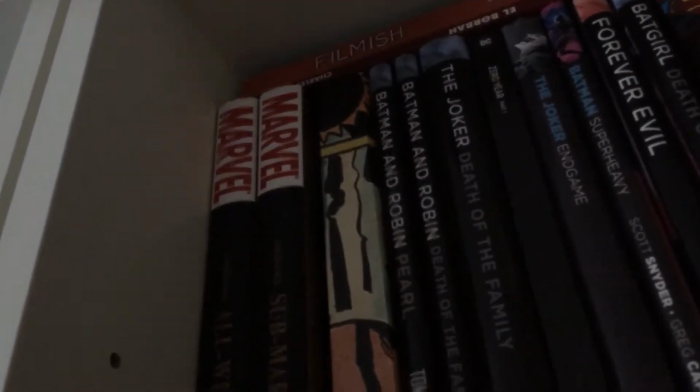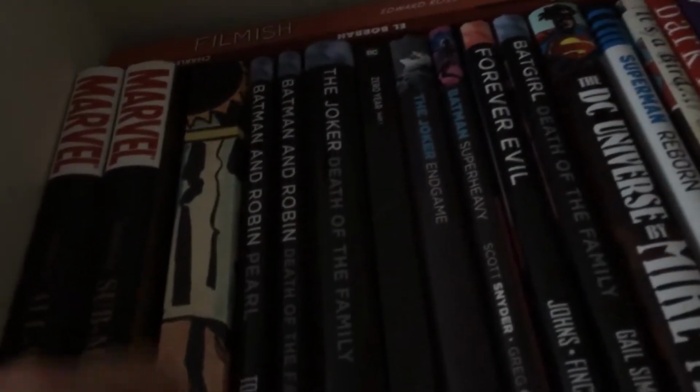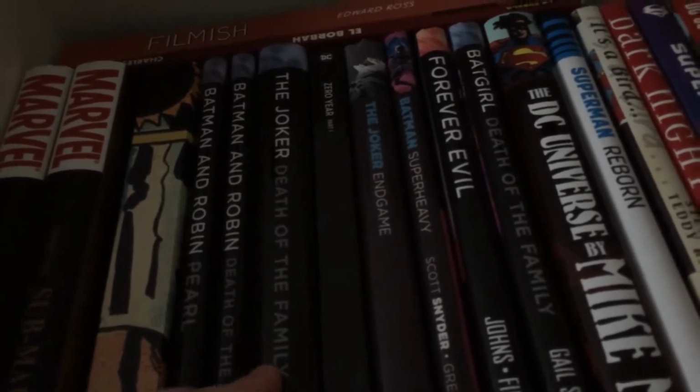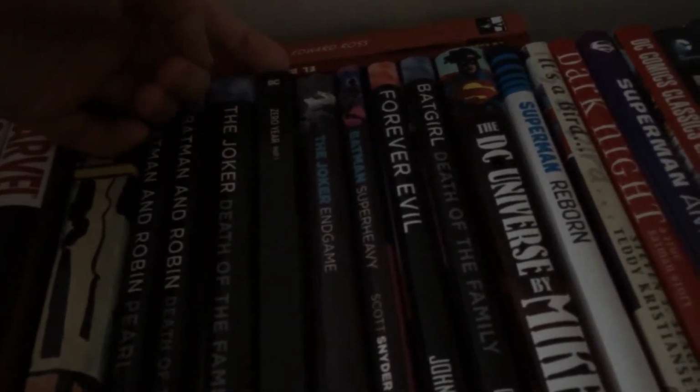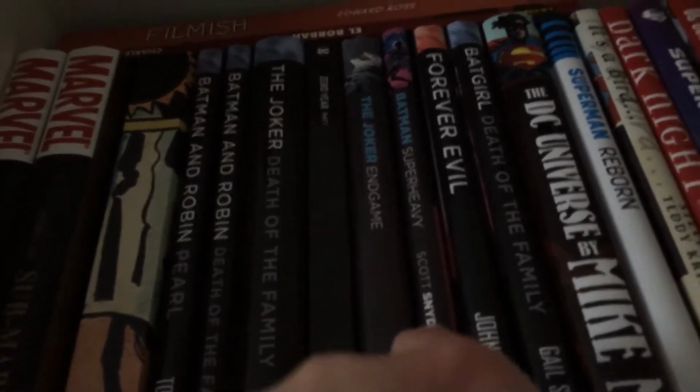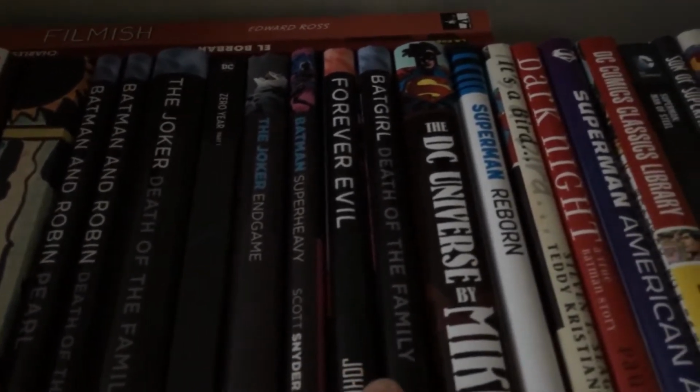I picked it up really cheap because it was missing its dust cover. Numbers 2 and 3 of Tomasi and Gleason's Batman and Robin. The Joker, Death of the Family. This is a magazine copy of 0 Year Number 1. Joker Endgame, Batman Super Heavy.